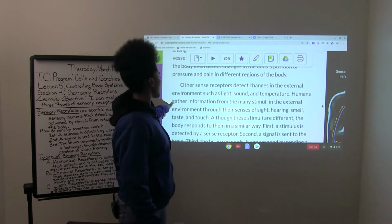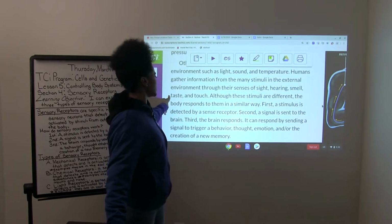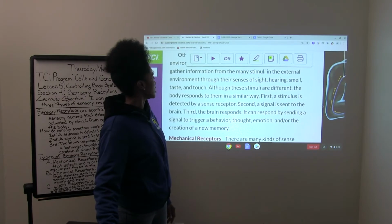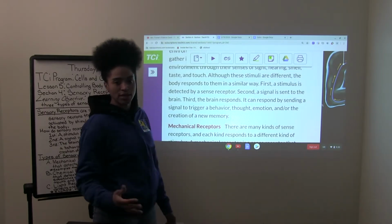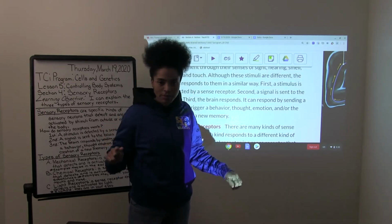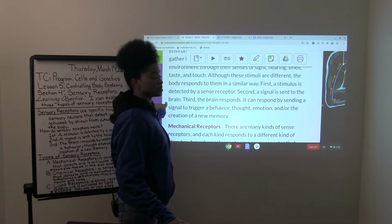Humans gather information from the many stimuli in the external environment through their senses of sight, hearing, smell, taste, and touch. Although these stimuli are different, the body responds to them in a similar way. So we have a 3-step process. First, a stimulus is detected by a sense receptor. So you're picking up on something. You can see, hear, smell, taste, or feel something. Second, a signal is sent to the brain.